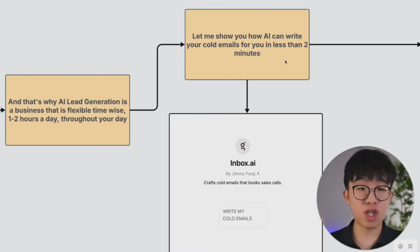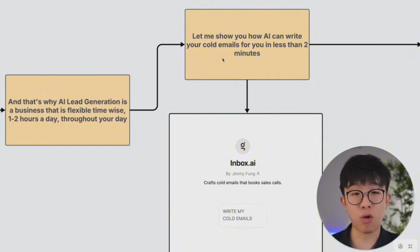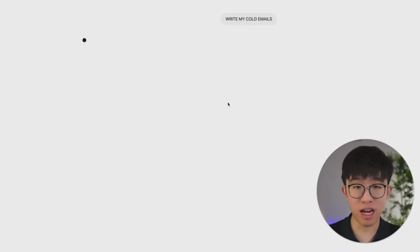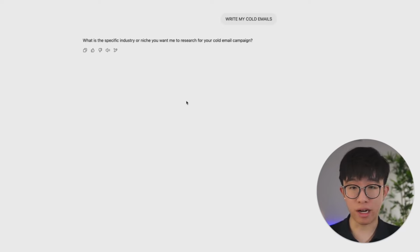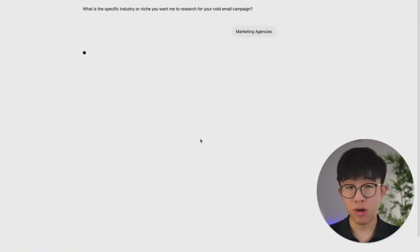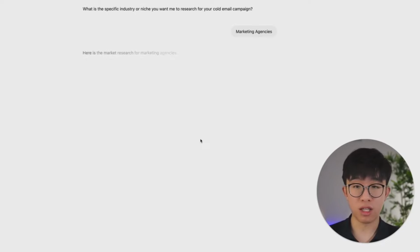So let me actually show you how AI can write your cold emails for you in literally less than 2 minutes. So here's the AI that actually writes your cold emails for you, completely using AI. So I'm just going to show you how this works. I'm just going to press write my cold emails. It's going to ask me what niche I want to target. I'm just going to write marketing agencies for this example. And it's going to show you how it does all the research and how it ends up writing your cold emails for you.